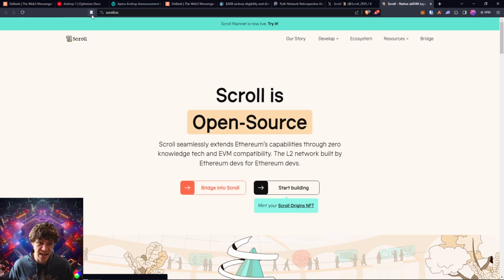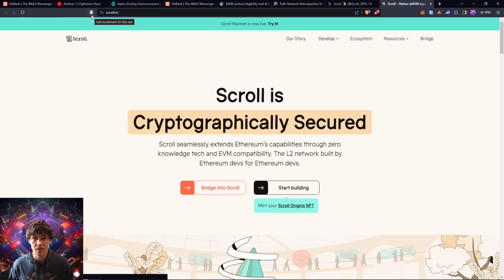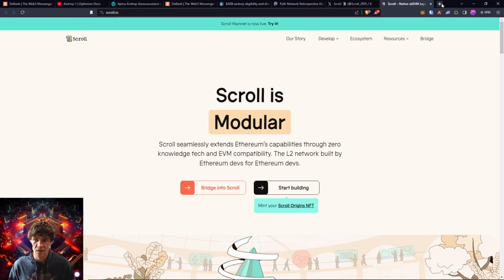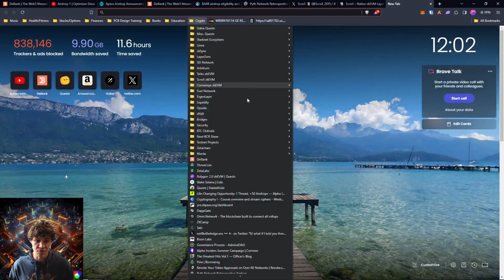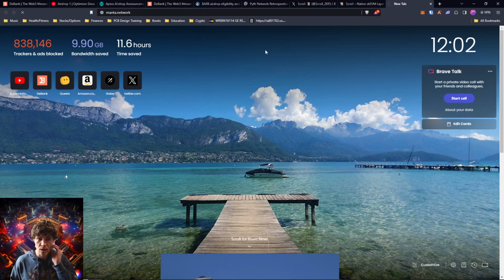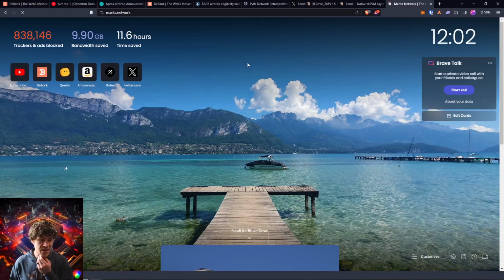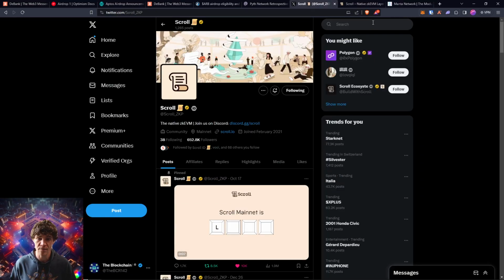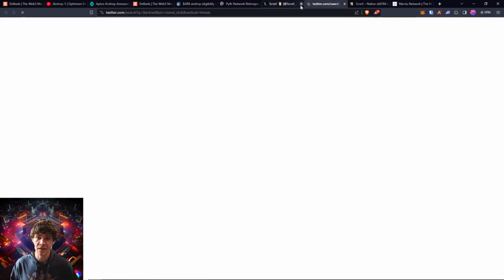And this is where I save my pages. I'll save them and go to them in my trusty page. That way if I want to check out Manta, I can go to the Manta Network website and it's already saved. That way I don't have to rely on my search engine. And also Twitter's great for searching, like look, Starknet. This is one that I've got on my radar.